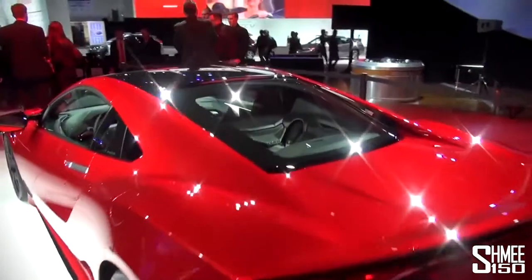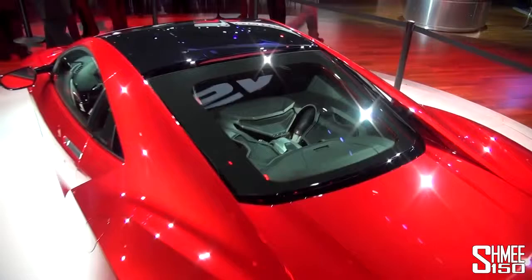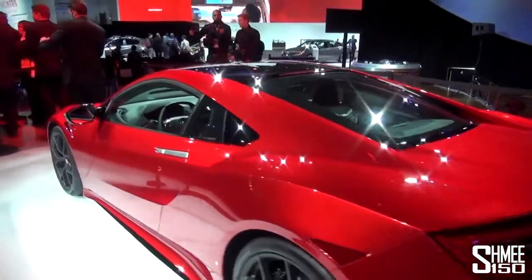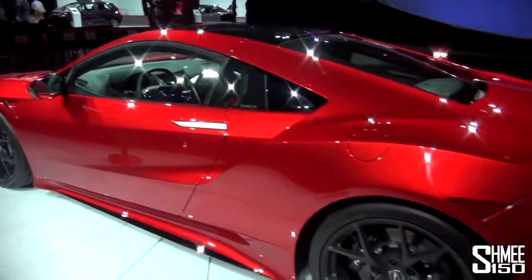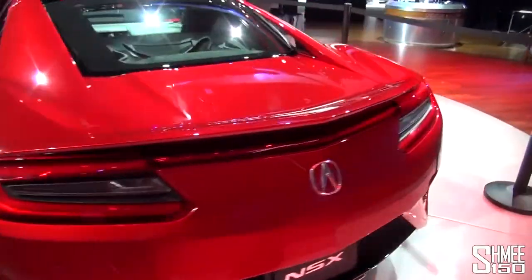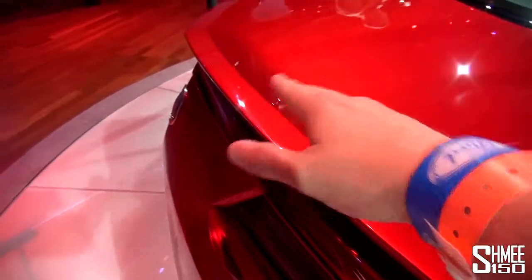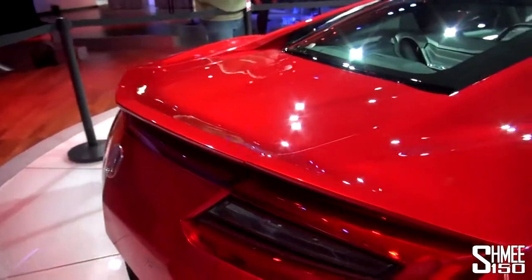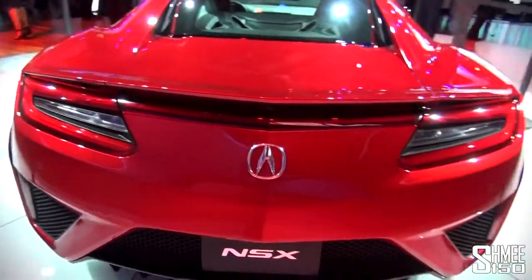Let's have a peek over at the engine. A little bit of it that you can see. Of course, engines these days are always so low down to lower the centre of gravity and enhance the driving experience. Spoiler you can see here. Aerodynamics these days are king, with optimum airflow, and I like the way the rear light here integrates through to the brake lights across the centre.